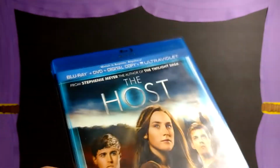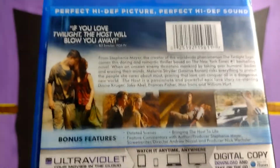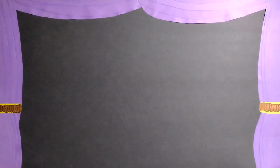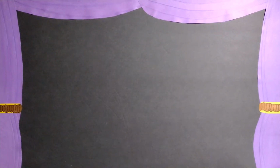Stephenie Meyer and Andrew Niccol, The Host. Now, I don't want to get too into it because this movie sucks, but more importantly, this movie hurts. Andrew Niccol used to be one of my favorite filmmakers ever. The Truman Show and Gattaca were two movies I watched when I was very young, and they were the first movies that really challenged me to think about what I was watching, and that really made me care for humans that were in bad situations, and some might say those situations were happy situations in a way, even though morally they're wrong.